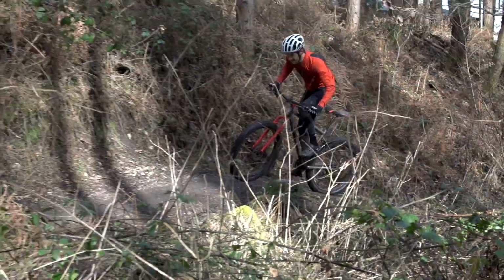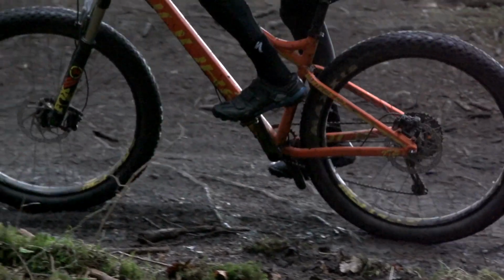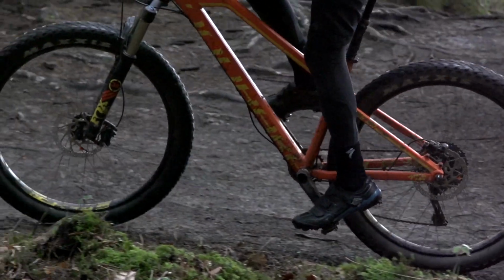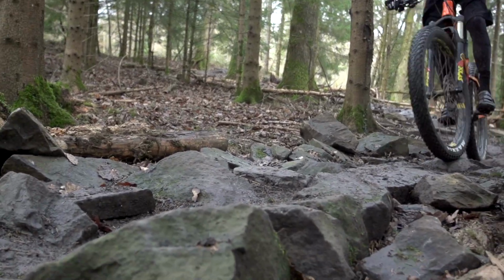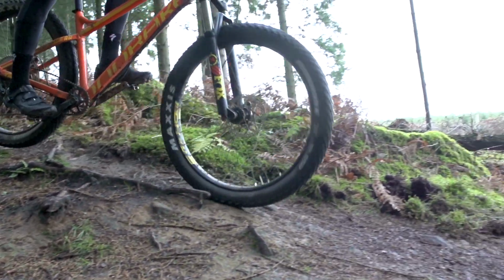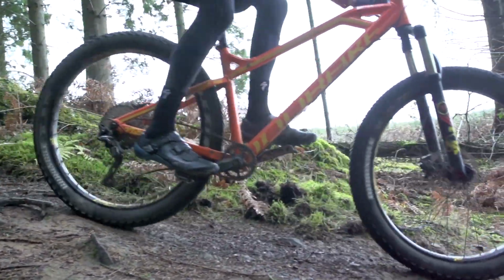So these are the 5 things that we learned from this test. First off, for me, I think Plus tyres work slightly better on hardtails than they do on full suspension bikes. This is because with a hardtail, you're getting so much more feedback through the frame because there isn't any suspension in there to take away the vibrations and the impacts. So having those Plus tyres helps soften the back end.